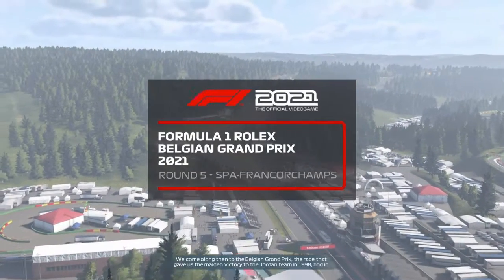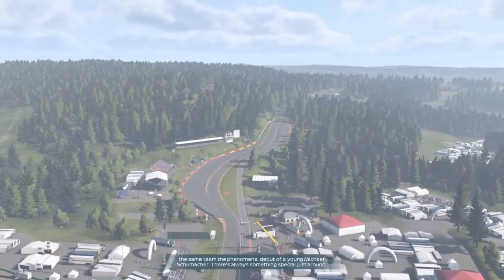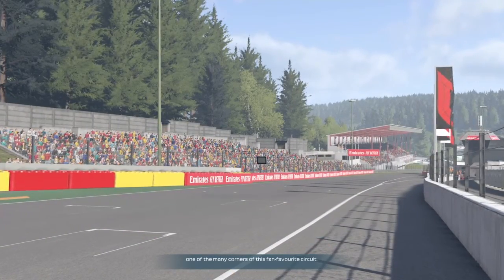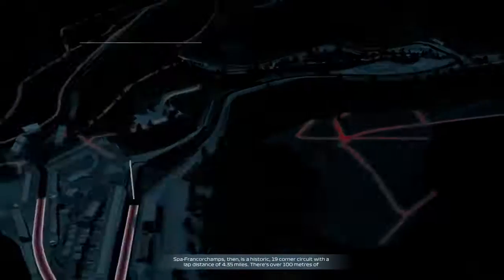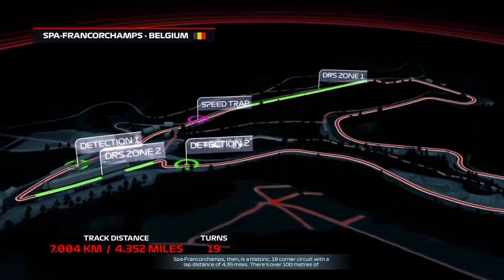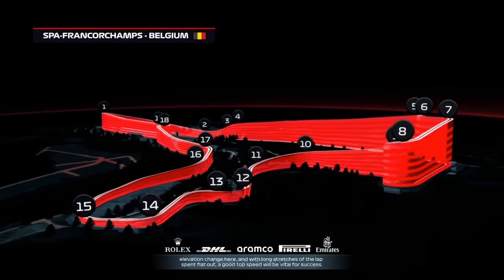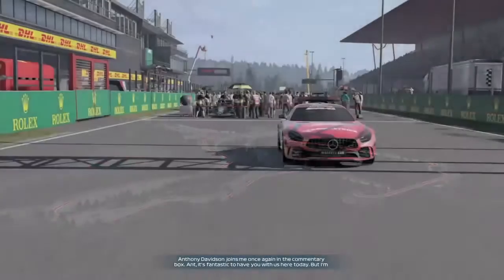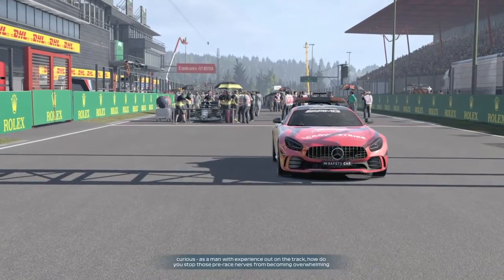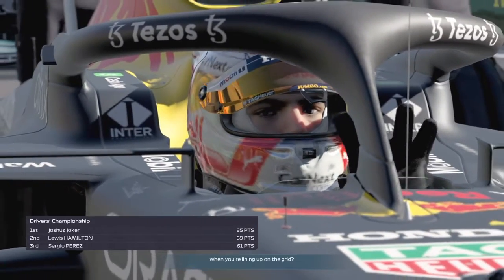Welcome along then to the Belgian Grand Prix, the race that gave us the maiden victory for the Jordan team in 1998, and in the same team, the phenomenal debut of a young Michael Schumacher. There's always something special around one of the many corners of this fan favourite circuit. Spa-Francorchamps then, a historic 19-corner circuit with a lap distance of 4.35 miles. There's over 100 metres of elevation change here, and with long stretches of the lap spent flat out, a good top speed will be vital for success. Anthony Davidson joins me once again in the commentary box. Ant, it's fantastic to have you with us here today, but I'm curious, as a man with experience out on the track, how do you stop those pre-race nerves from becoming overwhelming when you're lining up on the grid?